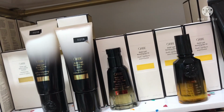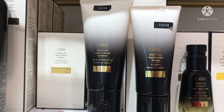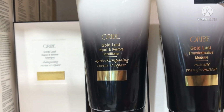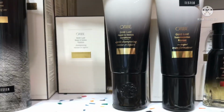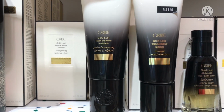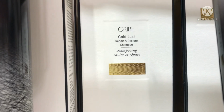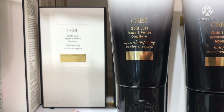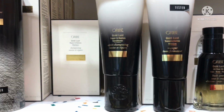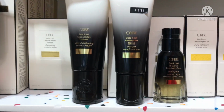So hi guys, I'm here already at Harvey Nichols. I found this product for hair, so I bought this one, the Oribe Gold Lust Repair and Restore shampoo, and the Oribe Gold Lust Repair and Restore conditioner. I asked the beautiful sales associate here which one is the best selling for this product, and she recommended this one. I'm so excited to try this product because I saw it is very good for hair. So okay guys, I'm so excited.